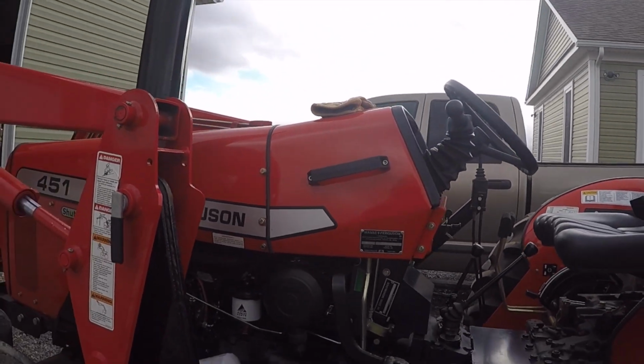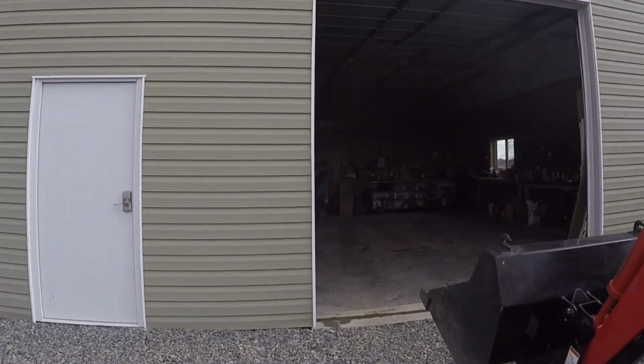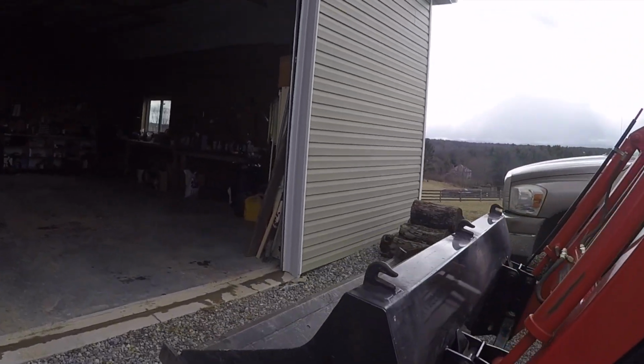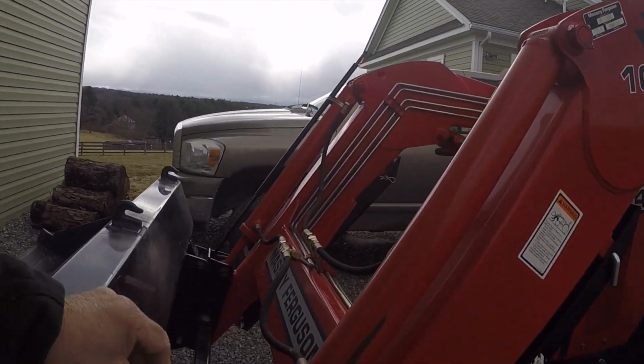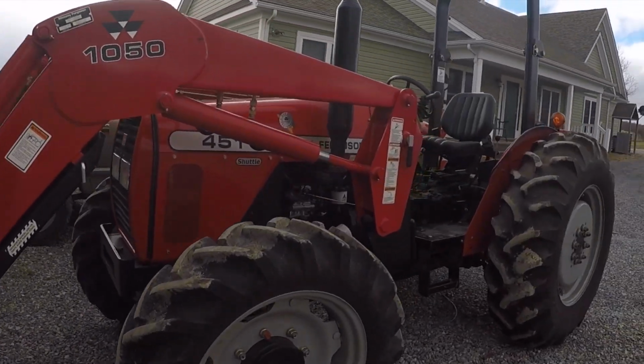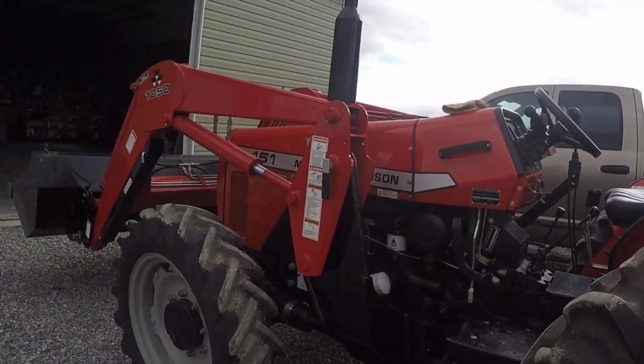I have on order a snow blade to go on the front of this thing, so I'll show you that when it comes in. But other than having a few scrapes on it or whatever, which I'm going to use it, I'm not going to let it sit here and just collect dust.